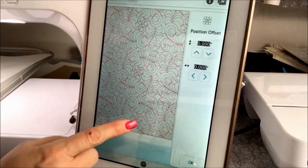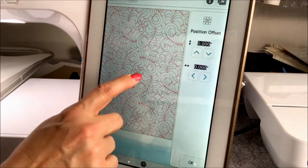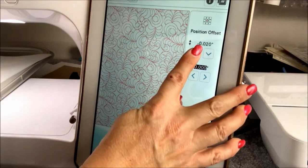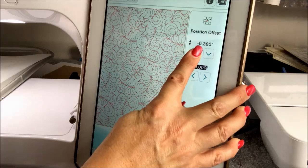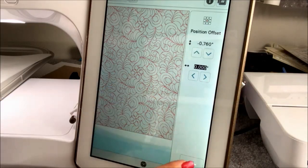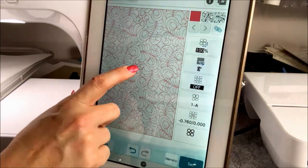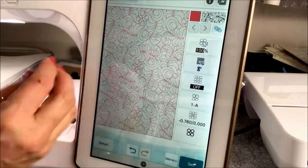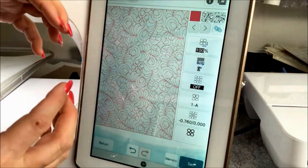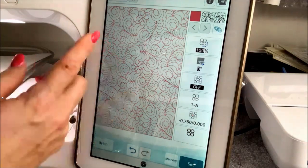This next one, like this design here, has a defined center. You can see that little swirl right there is probably the center of that motif. So if I select the position offset, I'm going to raise it up. Now watch, see that little center there? Now watch where it goes. See, it moved up just a little bitty bit. So it will offset the center of your design, because there may be times where you want the design to be centered within a particular area. So you can actually move the center of it around.